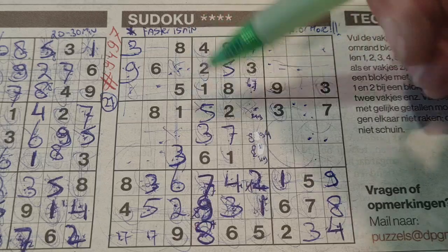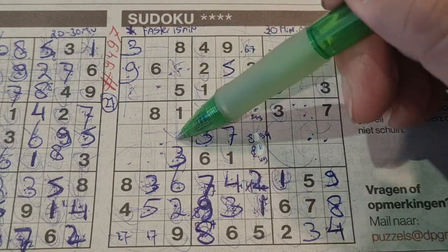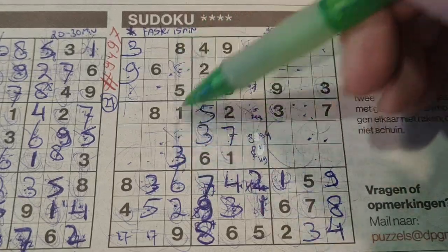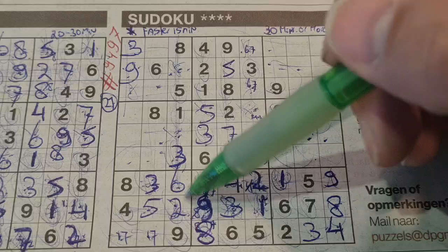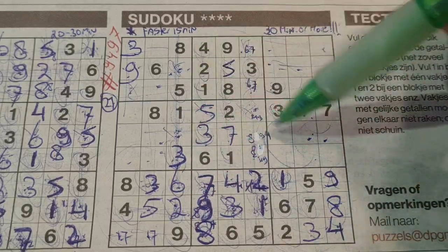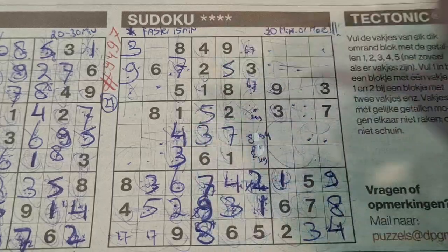4 and 7. 2 numbers left now in the third column. 4 numbers, the 1, the 2, the 3, 4 is missing, the 5, the 6, 7 is missing, 4 and 7. We have a 7 in the middle row, no 7 there. 7 should be here, 4 goes there.